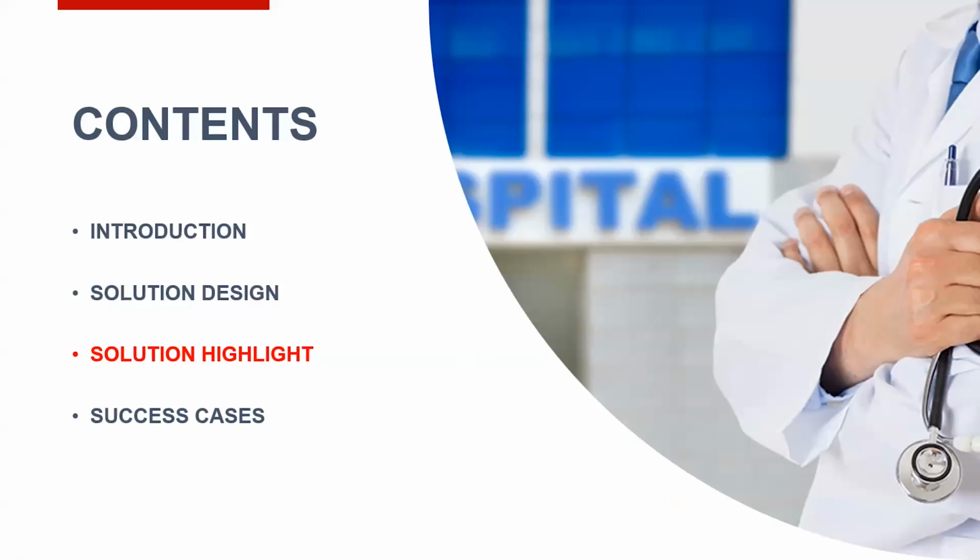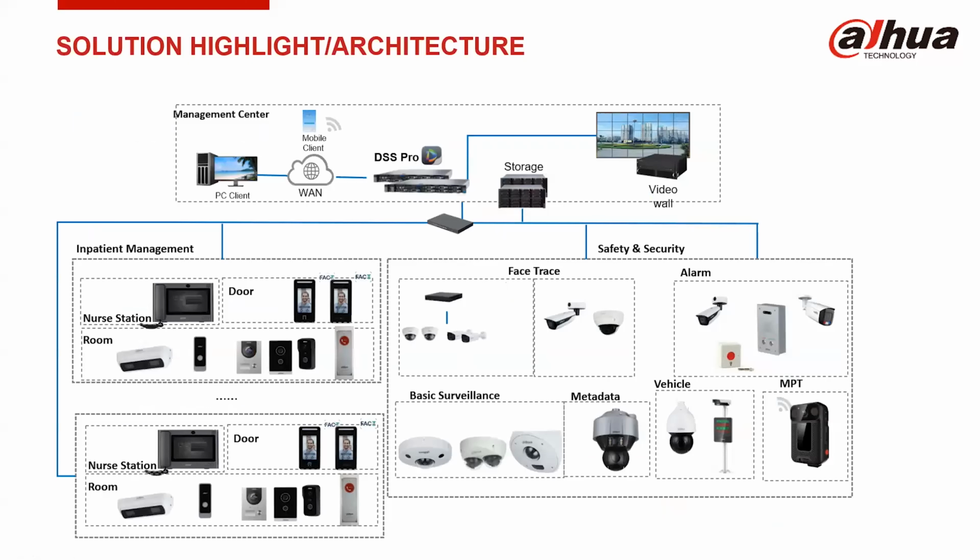Then the highlight of the solution, this is how the solution would look like, generally the whole architecture. So we can have inpatient management at one point. We have the nurse station. The inpatient management, if you look at this, we have the master station, we have the face recognition access control terminals, we have dual lens camera, VTOs. Then at the nurse station, they always get a master station, so we have different departments.